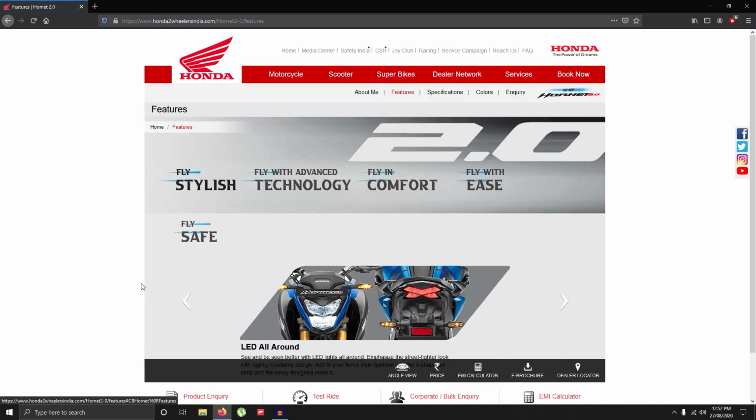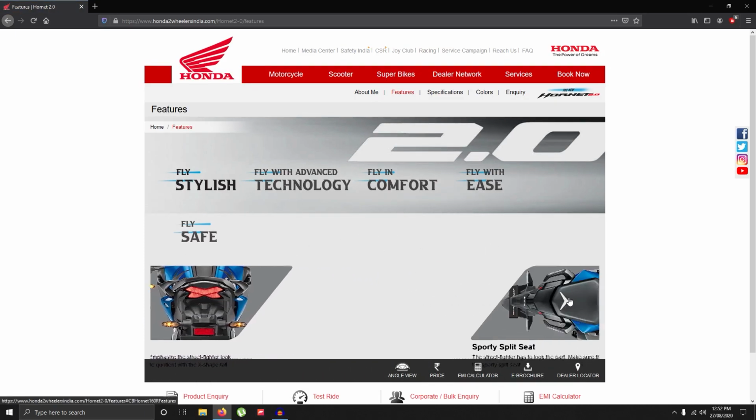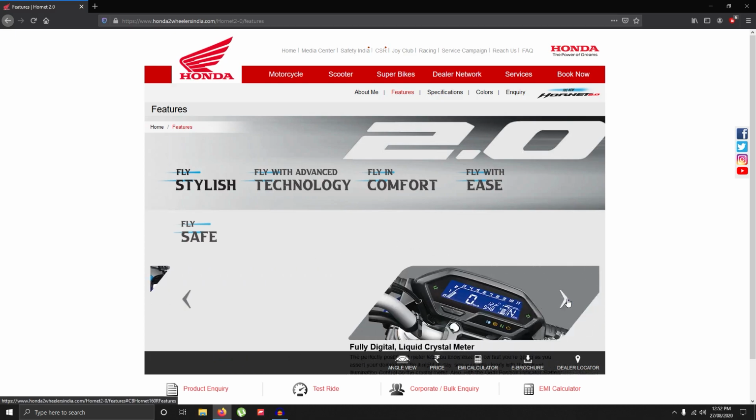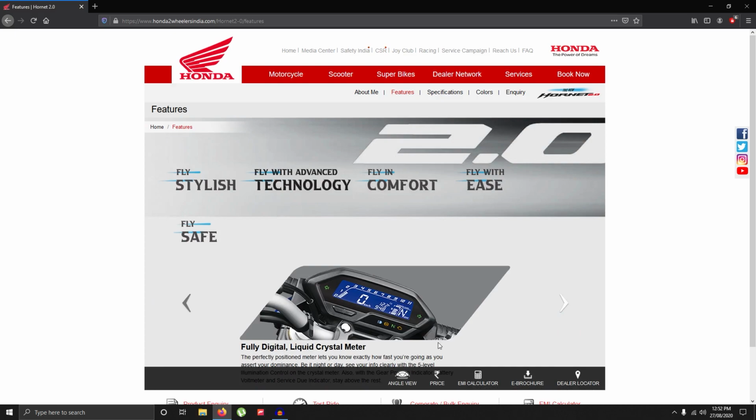Like I mentioned, all-round LED. Split seat. I'm interested to test out how this feels. The standard Hornet, the one I had, had a seat that was hard as a plank, and it was very uncomfortable for very long rides, even shorter rides. Yeah, this is the new LCD dash. I like this. It has all the necessary features, even the gear indicator, which the old one didn't have.